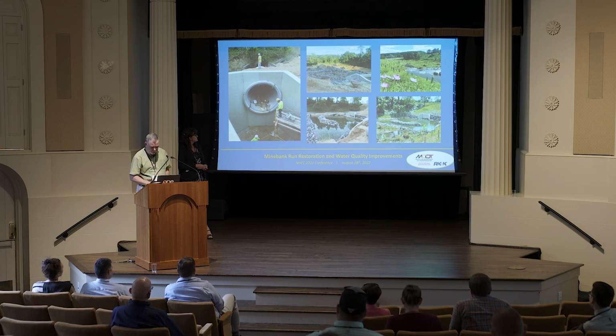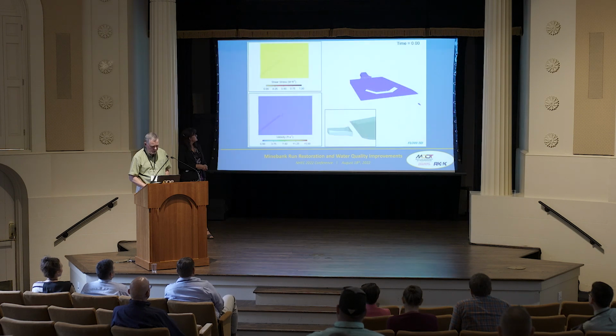And then you can just see the progression of more recent photos of the vegetation coming in. Our environmental scientists love putting the wildflowers in there. It really does give a really nice appeal, even though it's highly urban in the area.